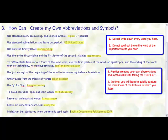The third question to help you take faster notes is, how can I create my own abbreviations and symbols? Use standard math, accounting, and science symbols to help you take notes. Use standard abbreviations and leave out periods. Use only the first syllable of the word that you listen to. Use the entire first syllable and the first letter of the second syllable.